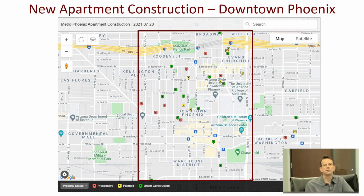This is currently what's in the construction pipeline. This is kind of just zooming in on the apartment construction map Jim shared earlier. This shows just downtown between the 7s from the warehouse district to Willetta, which is just a small street slightly north of the I-10. Willetta is actually right on the north border of Hance Park. So this is what's under construction, in green, meaning a permit's been issued. What's in yellow is planned, meaning the developer's begun planning, and prospective is the rest, meaning that they've announced their intention to build something, but not yet begun planning.